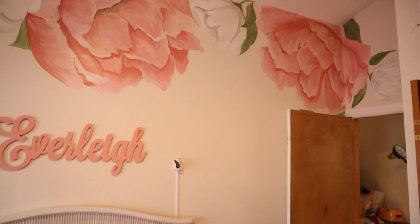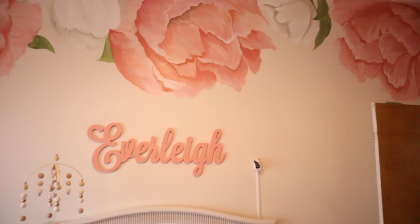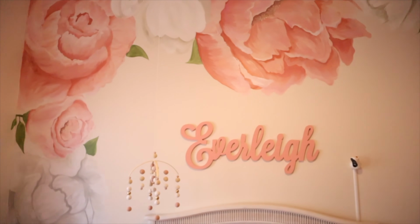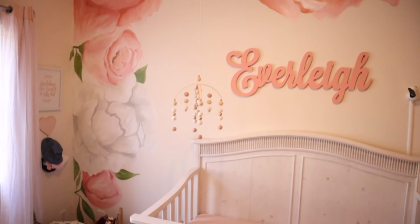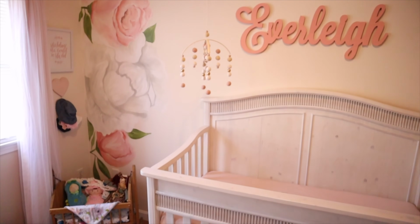Up above behind the crib we have a mural that was done by somebody we found online, and she came to the house and painted this. It's beautiful, we love it, and it's going to be really nice watching her grow up and having this in her room. I think she's really going to like it.